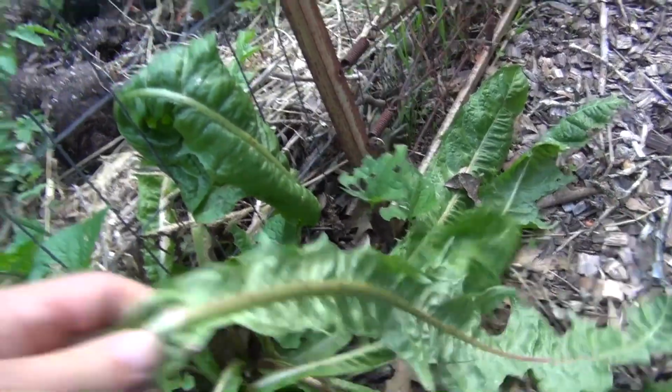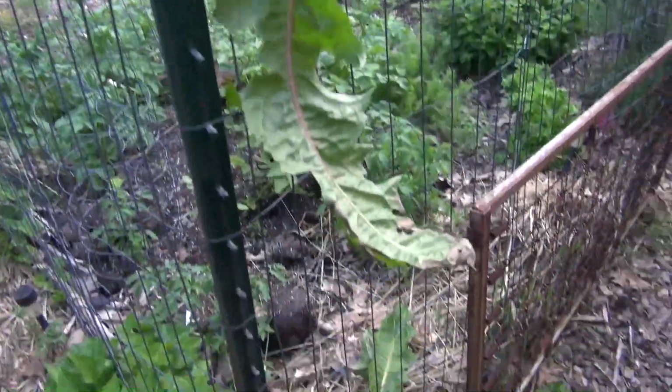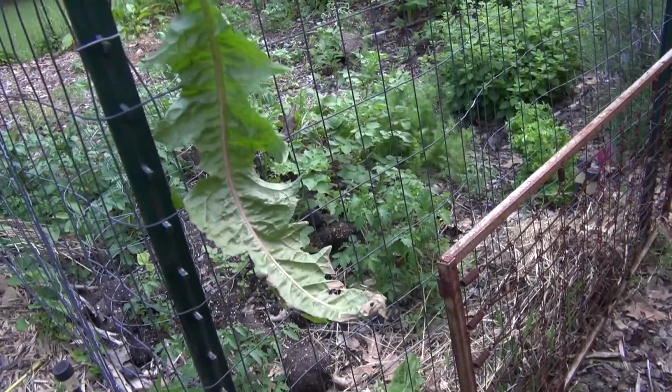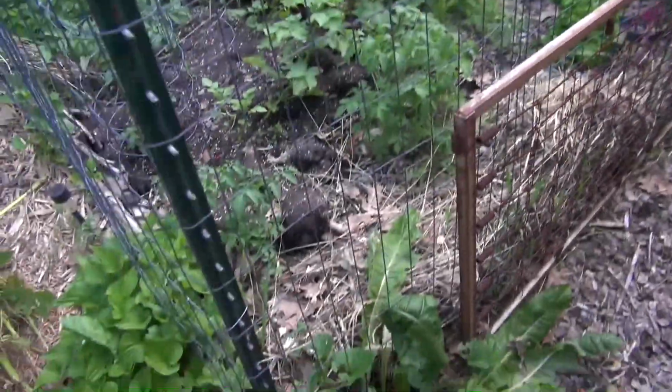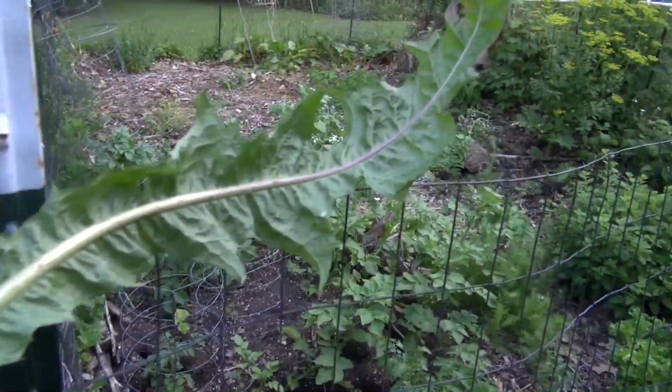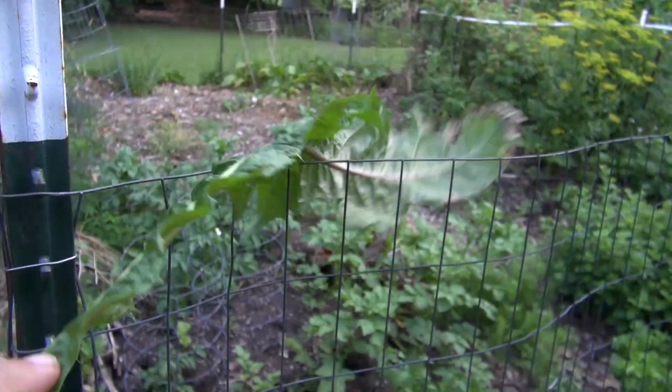I'll break this one off. Literally look at the size of this thing. It's halfway down this fence post. I mean, just looking at this thing, I'm going to roughly say that it's probably about 2 feet long, this one leaf. Look at this. That's one leaf. I mean, that is absolutely enormous.